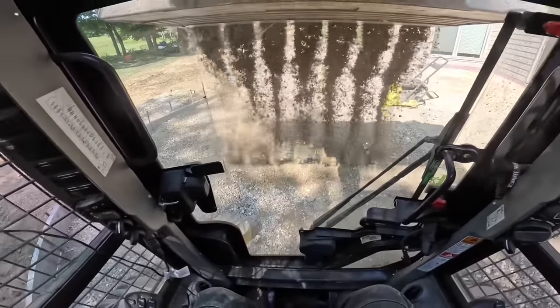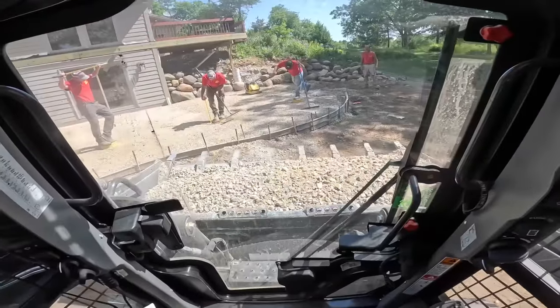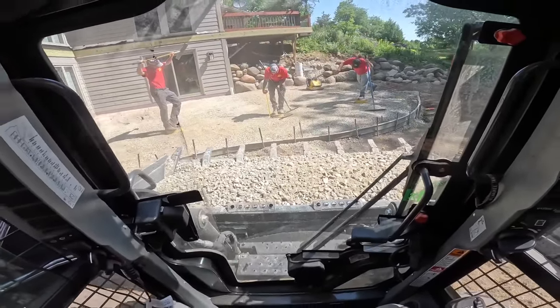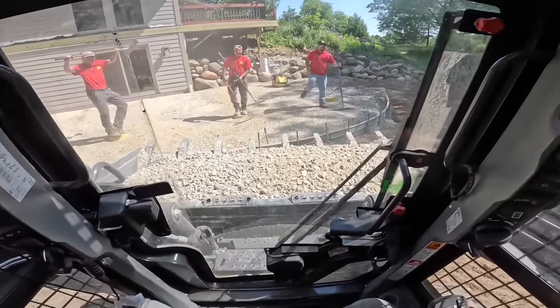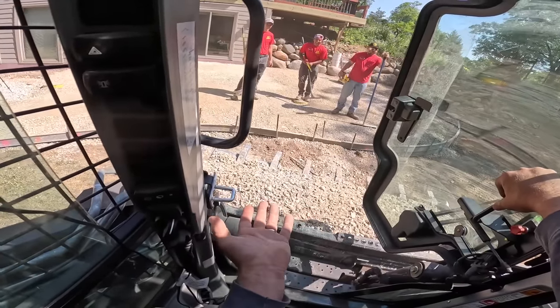What are these guys doing? They're all statues. Do you like the statues? I didn't really notice, you guys pretty much work like that all the time anyway.